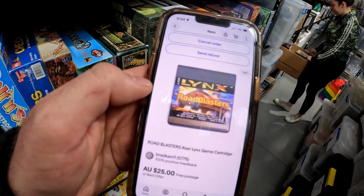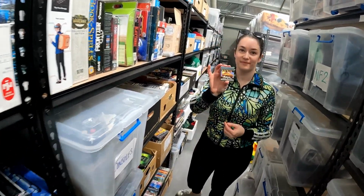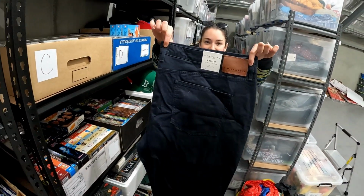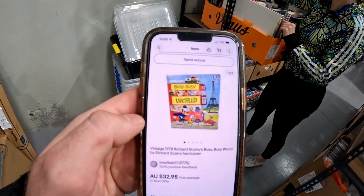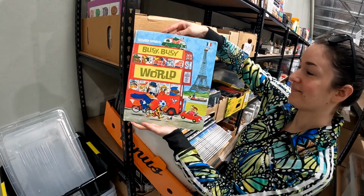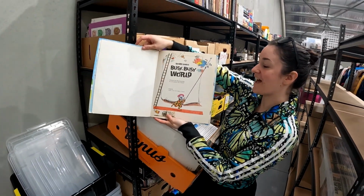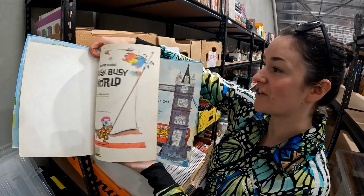Little Atari Lynx games. You don't see these around very often, but we did sell this Road Blasters for $25. Teeny tiny. Nice pair of Ramcos going out the door for $74.95. Those are a size 50. Nice little book going out the door for $32.95. Busy World from 1978. That'll probably end up in a medium, I reckon, so it probably costs us like $10, but not too bad. Someone's gonna get a nostalgia kick.